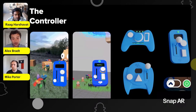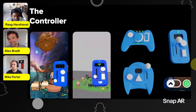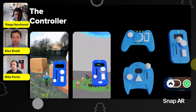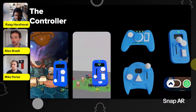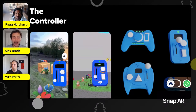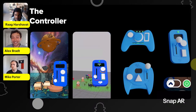We went through a few different iterations of this. You can see we have something that looks like an Xbox controller or a PlayStation controller. We have one that is directly a ripoff of the Sega Dreamcast, you can see on the bottom, just because it has that little screen on it. And we pushed more towards sort of a mix between those, where it was like a more old-fashioned remote. But as you can see on the left there, it took up a lot of screen real estate. And that was an issue that was pointed out to us by the Snap team. They're like, hey, listen, we love this lens, but we can't see it.